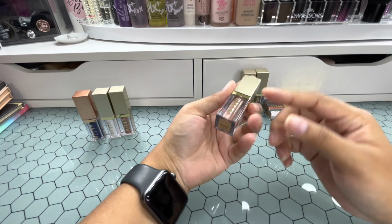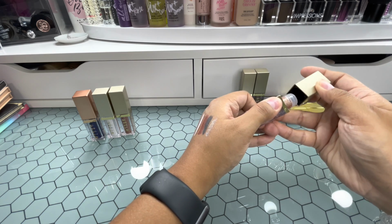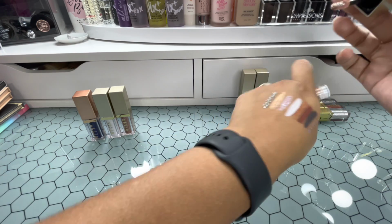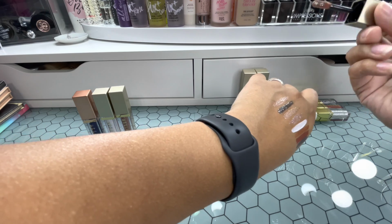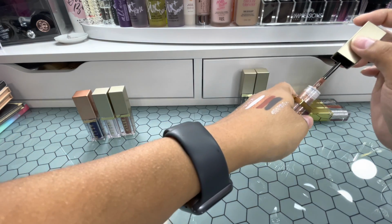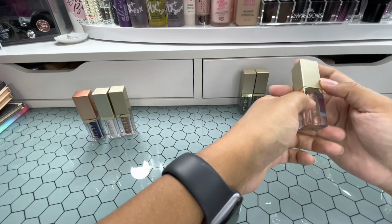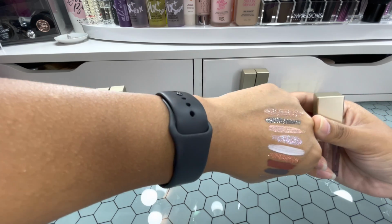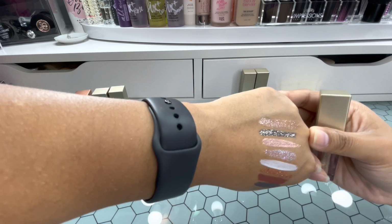Then we have Kitten Karma. And I already have this shade, but the ones that I have are minis and they're pretty dried out because I've had them for like 4+ years. I don't even know, honestly. So I really needed to get a new one. But this is just a classic Kitten Karma with the silver glitter and like that champagne-y kind of base.